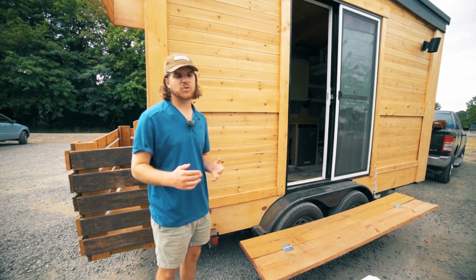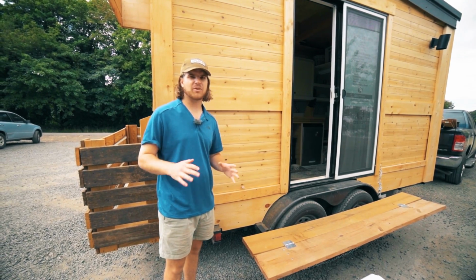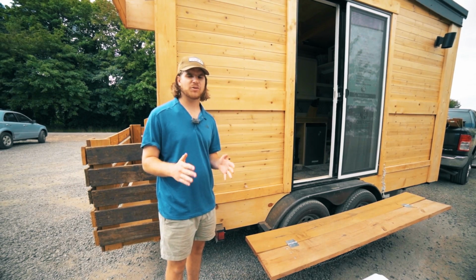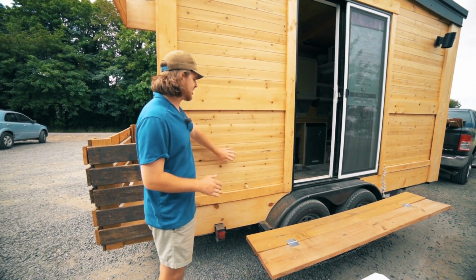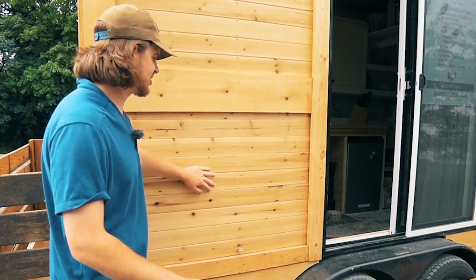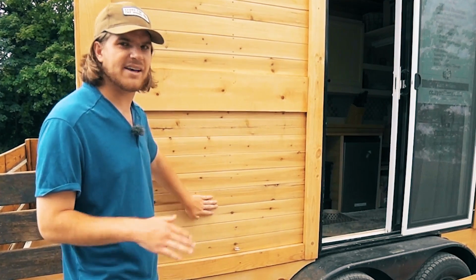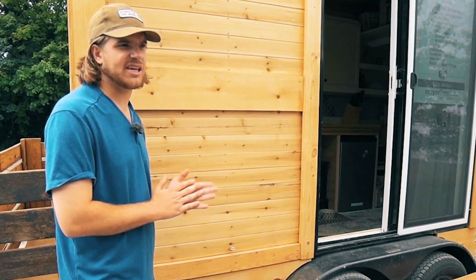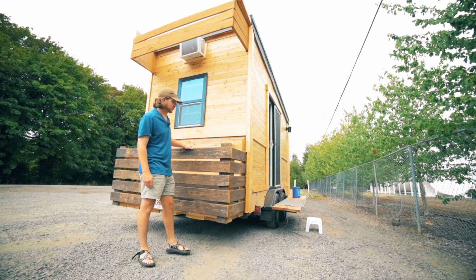When we were building this, we wanted to keep it really lightweight. I actually built a previous tiny home back when I was a senior in high school, but it was just way too big, scary going down the road. So when we built this one, we wanted to keep it super lightweight. So our material on the outside is called knotty cedar wood. We got it at Lowe's. It's tongue and groove, so it snaps together. It looks nice and has the craftsmanship look, but it's super lightweight, and it helped us keep our weight down to right at 5,000.